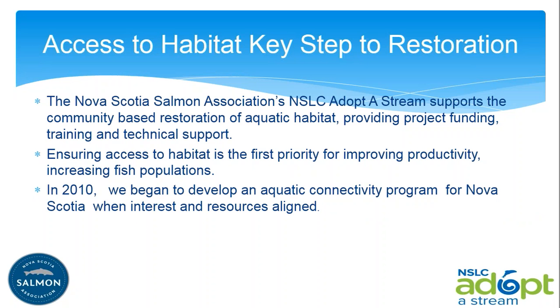The Nova Scotia Salmon Association's NSLC Upstream program is primarily geared to helping community groups restore aquatic habitat. We provide funding and training and technical support. And one of the low-hanging fruit, or the key things we try to do, is ensure that there's access to habitat, and that way the fish can decide where they need to be when, and have the best chance of increasing their populations and improving productivity overall.